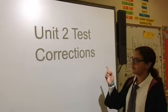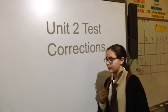Hi, these are the Unit 2 test corrections, and I'll be doing number 1.